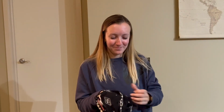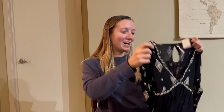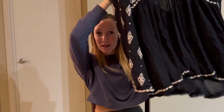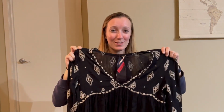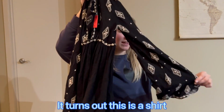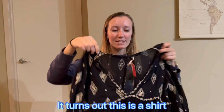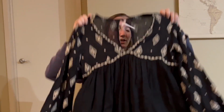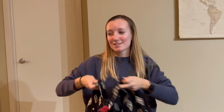Moving on, I found this Free People tunic, I think, dress maybe. The length of their stuff always confuses me until I find a stock photo. But it has these really cute embroidered sleeves, little cutout in the back. This is an extra small. Also, their sizing is all over the place. So I love Free People, but I also hate it sometimes.